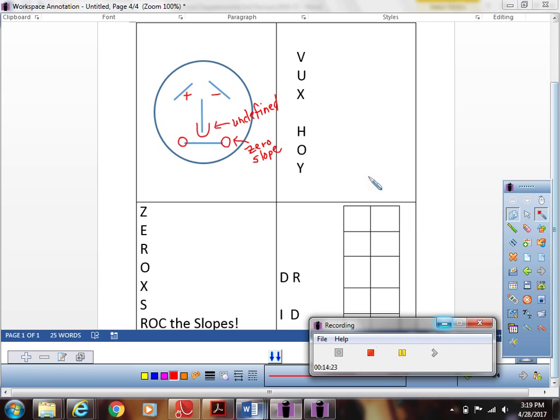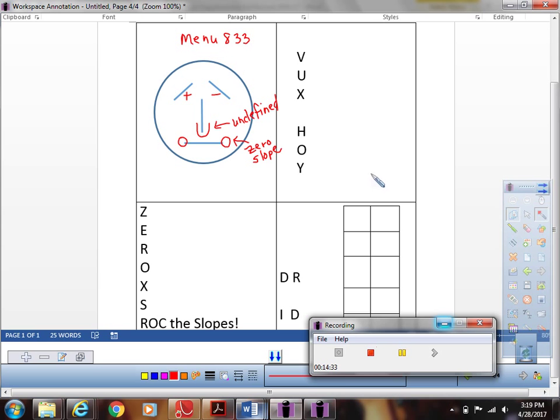Now, you can also use menu 833 to help you find those slopes, but you definitely want to draw your slope guy. That's going to help you with the 4 different types of slopes. You can also use spreadsheets. Remember that M represents slope for a linear function, a linear equation. Y equals mx plus b. Your M is your slope. Plenty of ways that you can find slope. And all of these are things you can write down.